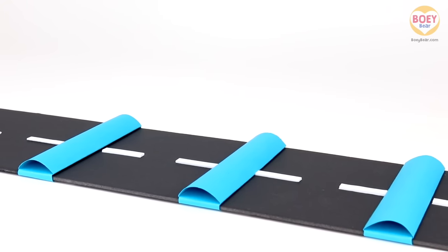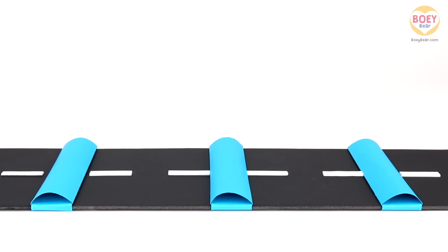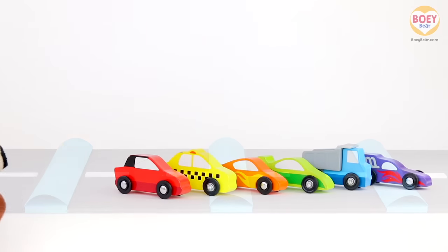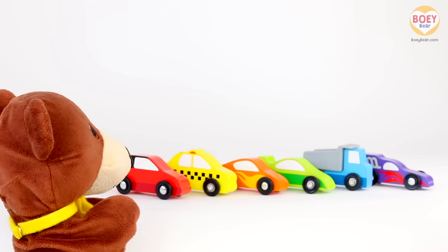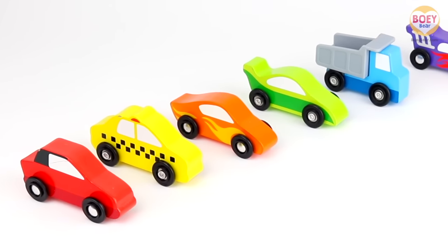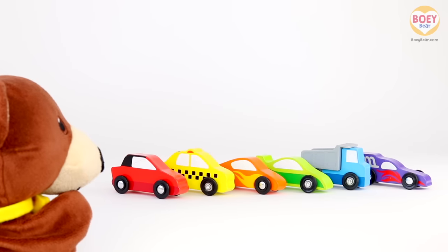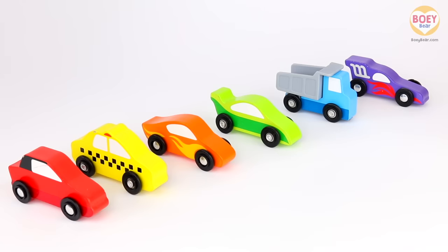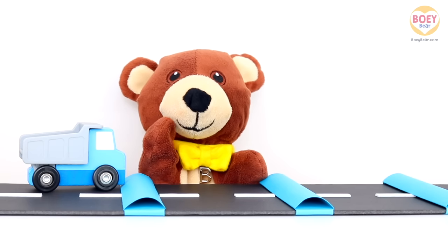Here's the first road. What colour are these speed humps? Blue. That's right, blue. So we need to find the blue vehicle. Which vehicle is blue? Can you point to it at home? There it is. Blue. Well done. Now you can drive your blue vehicle over the blue humps.